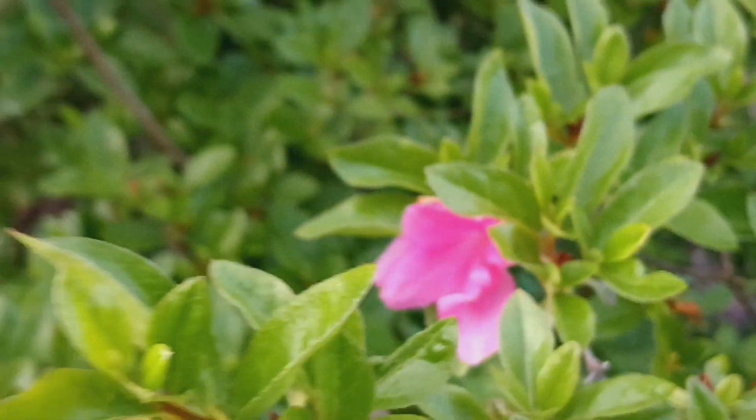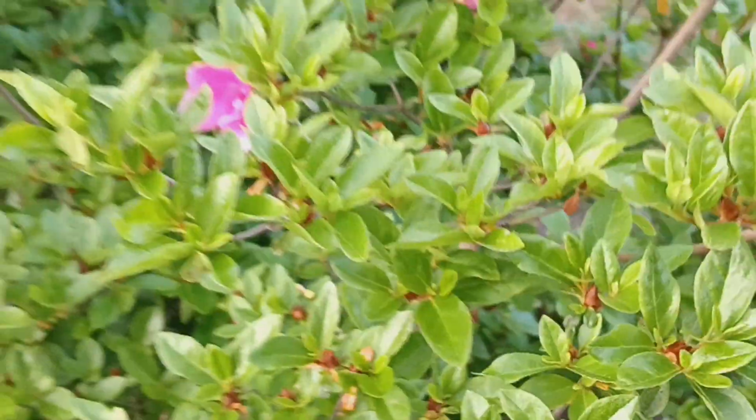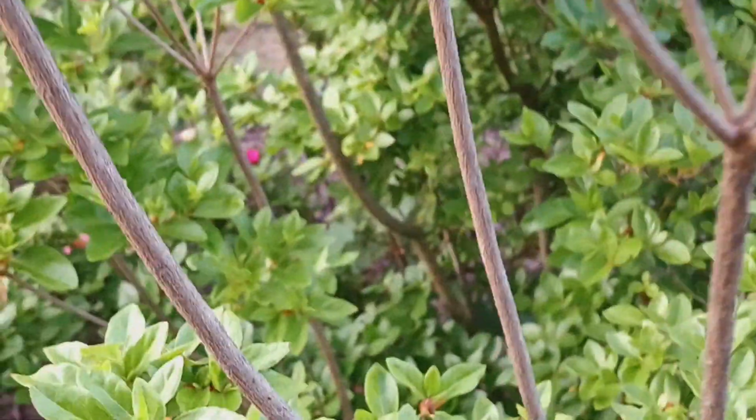Something that seemed to have struggled this season is this miniature rose bush. Not many of the roses came out. And if I look, I'm not sure what that is right there. So it might be a rose. Oh, I think it is. I was like, I'm not going to touch that. But in the center, I do see little buds, but I don't know if those will be productive or not. Let's go out here.